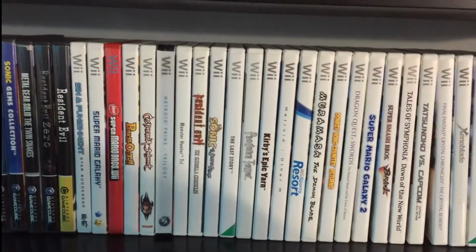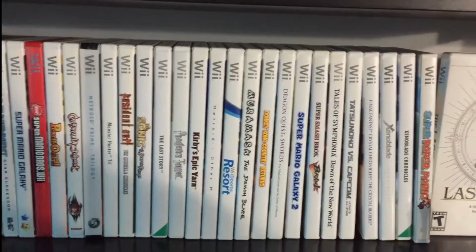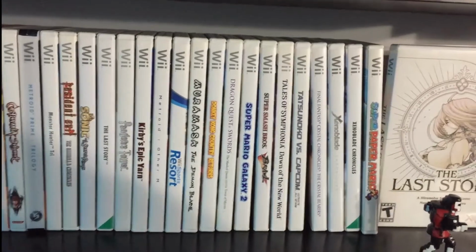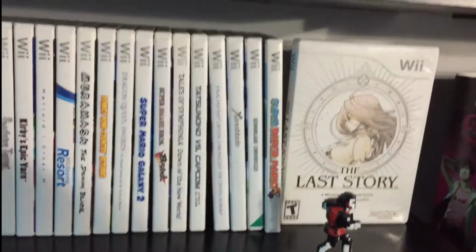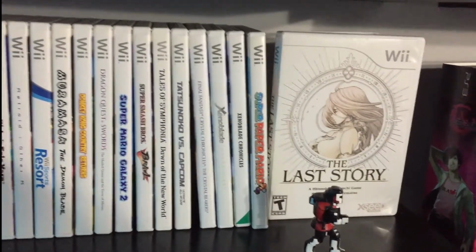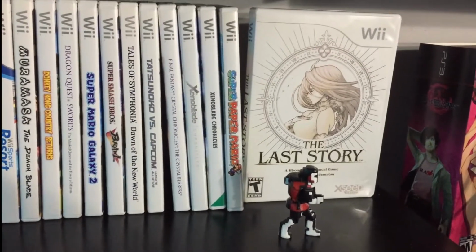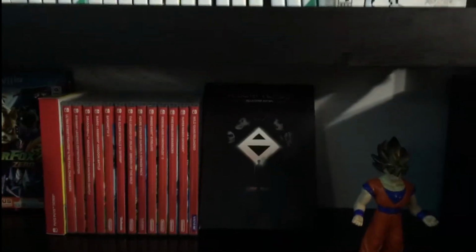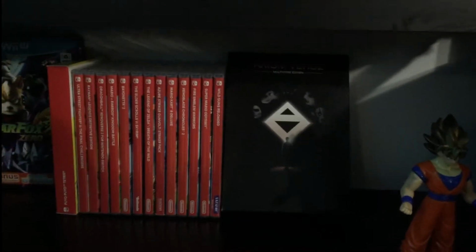But then we have the Wii games here. Of course, we all know the Wii was surprisingly the dominant console on a casual level, at least for that console generation. I definitely got my own fair share of games. I mean, despite the console being what it is and the motion control being questionable even to me, it still had a great library for the console. So little Simon there, Simon's Quest. Then come down here with Goku standing in front of the Axiom Verge and the Switch games here. My Switch library is starting to build up.